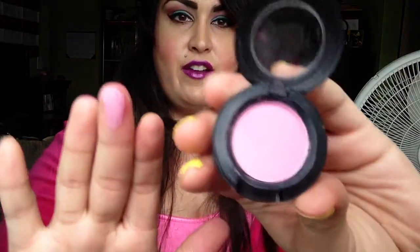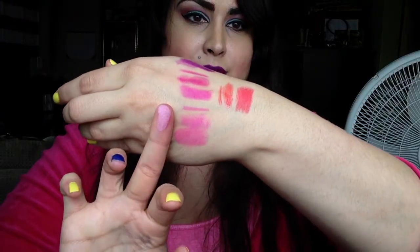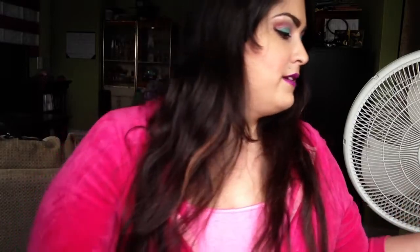And the eyeshadow. This eyeshadow is one of my favorites of the Fashion Sets collection. It's a very light baby pink. It's a little bit lighter than the lipstick itself, but I think it does well. I think it matches well because it's still in the color family, unlike Heroine. Kind of mad at that.